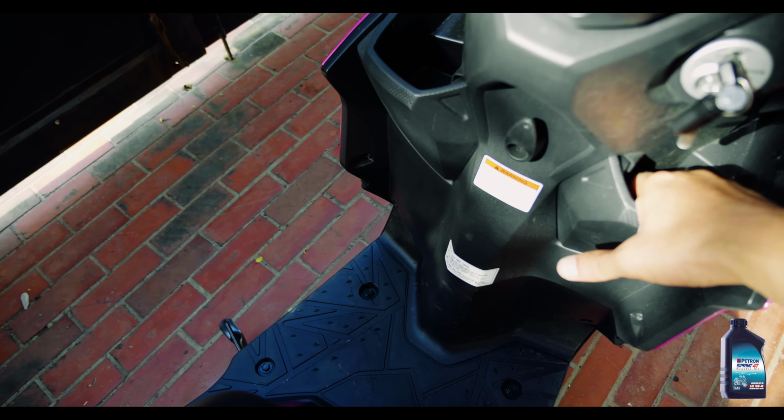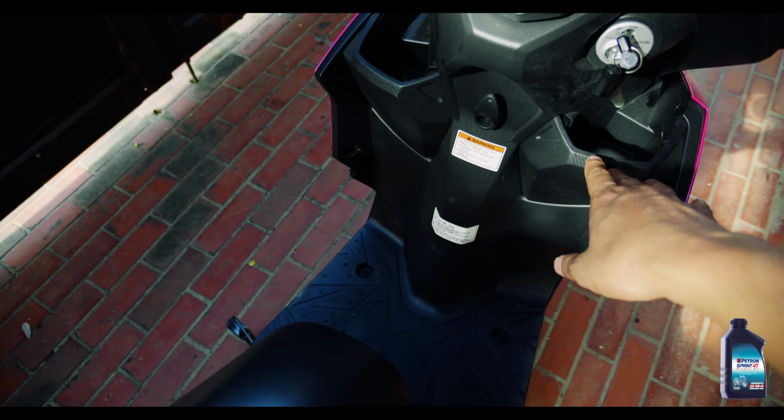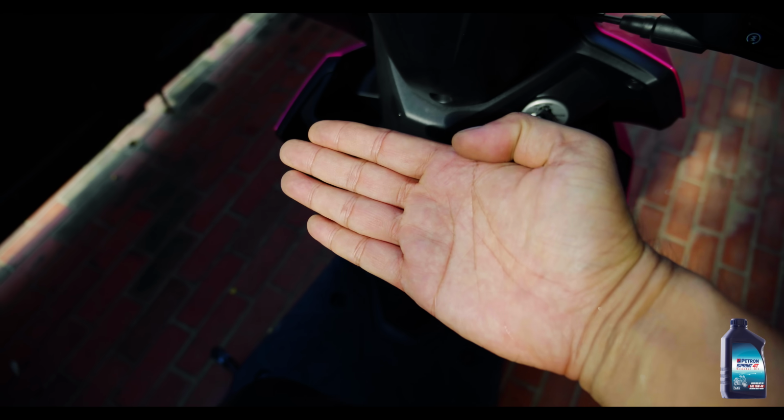You also got some space over here. It's pretty much identical. One is not deeper than the other, but it is not too deep that you gotta really get into it. That's my hand. So it's that deep. What is that? That is about 4 or 5 inches.